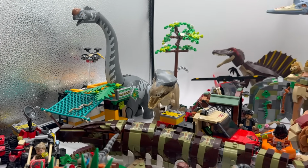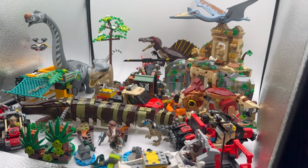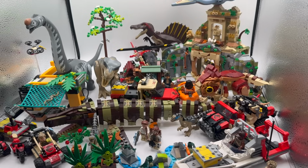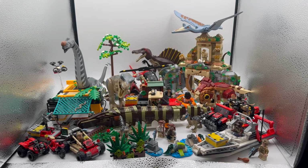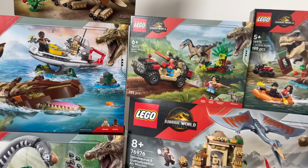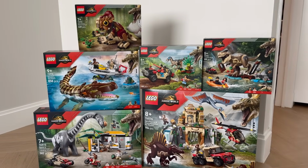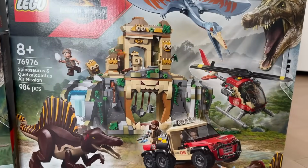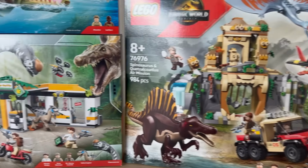The T-Rex River Escape being $50, I cannot understand. That's like a 25-cent price per part ratio, which doesn't mean everything. Again, a lot of those parts are big and large, but it is remarkably expensive for what it is. Same goes for the Raptor and Titanosaurus tracking mission. $110 for 582 pieces, and a dinosaur made primarily out of molds we've seen before is not the best, and I really wish the prices were a little better.